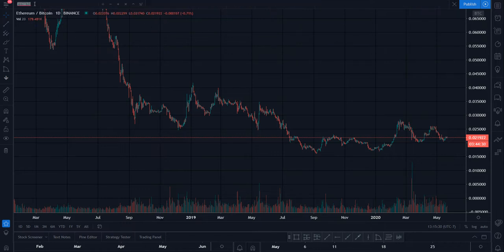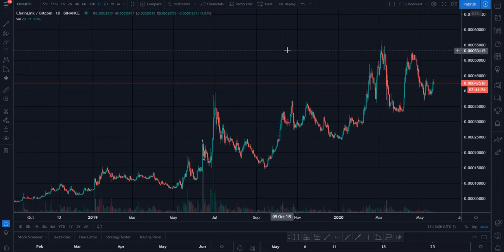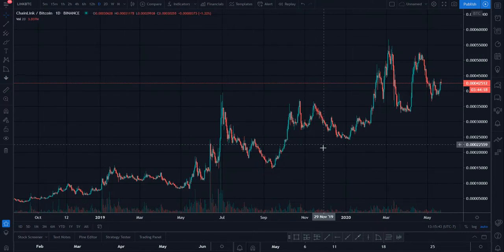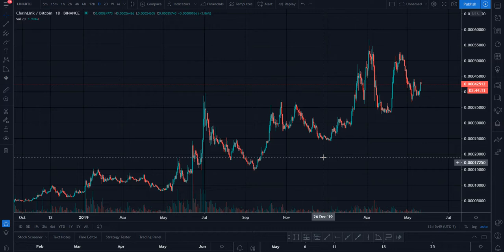Let's go to another one. Let's actually look at Link. So Link BTC. And Link's actually one that looks pretty strong compared to some of the other alts that we're going to be looking at. We see a strong series of higher highs and higher lows, and overall, relatively speaking, Link is looking pretty good compared to Bitcoin. In my opinion, Link's one of the few alts that look like they are doing pretty well compared to the king, which is Bitcoin. Let's look at another one.